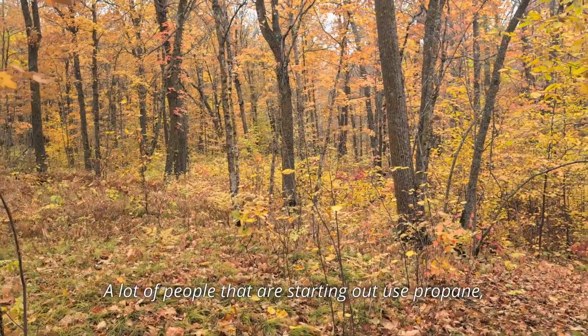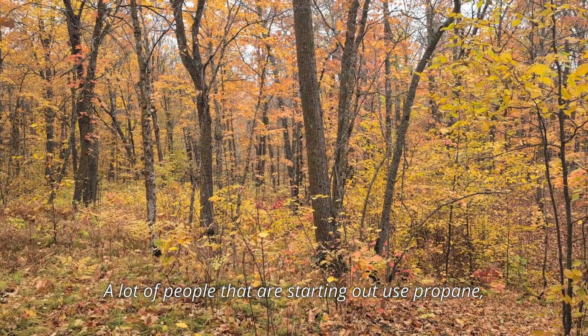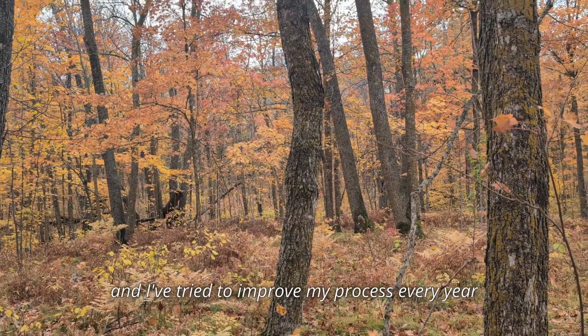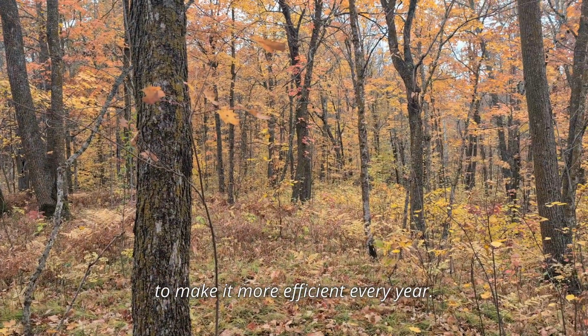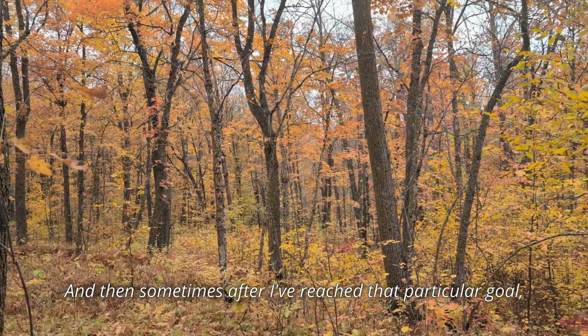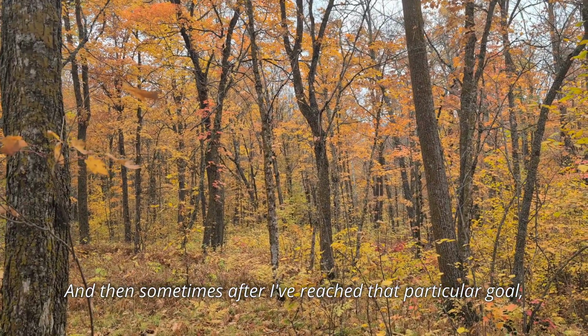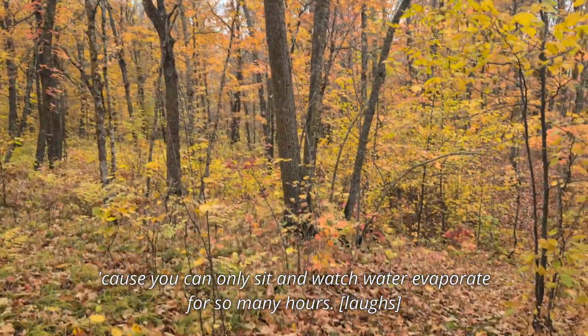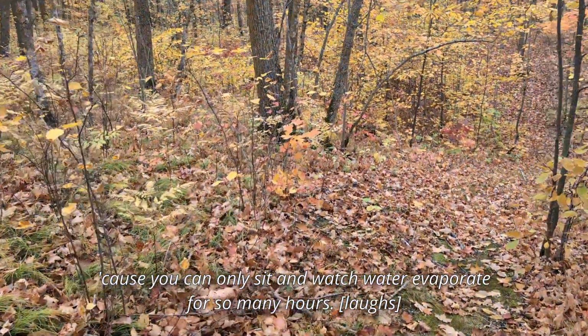But I use wood. A lot of people that are starting out use propane, which isn't cheap. It's a process, and I've tried to improve my process every year, make it more efficient. And then sometimes after I've reached that particular goal, it seems kind of boring. So I'm trying to think of something else to do because you can only sit and watch water evaporate for so many hours. That's true.